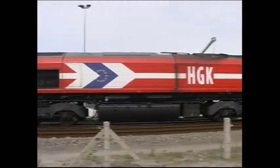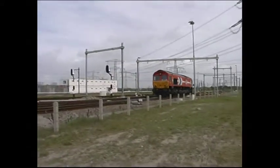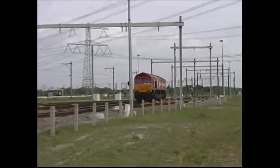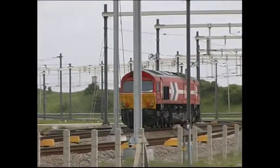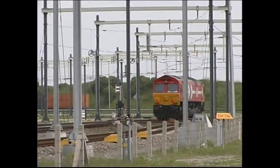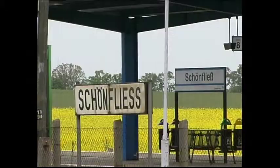Here, number DE66 shunts in the Maasvlakte yard west of Rotterdam on the 21st of May 2003. The locomotive was sold to leasing company CB Rail based in Luxembourg in 2004 and subsequently hired to Delta Rail and DLC in 2006, reverting to its original number PB15, which it still carries today, working for private operator Crossrail Benelux.